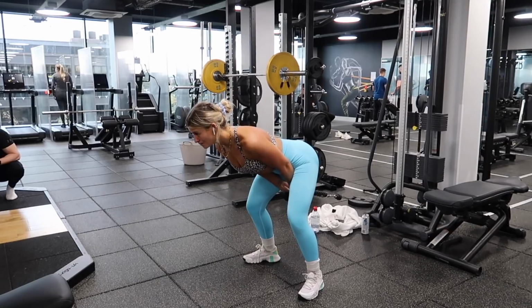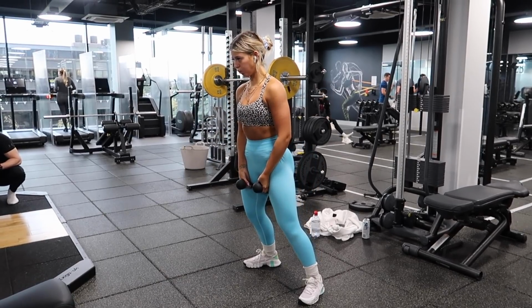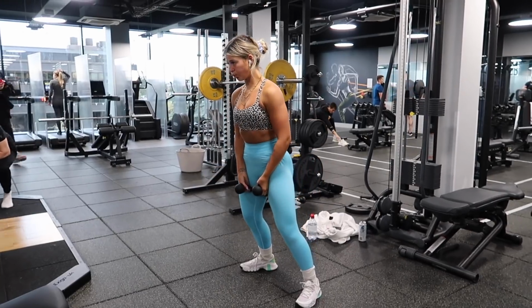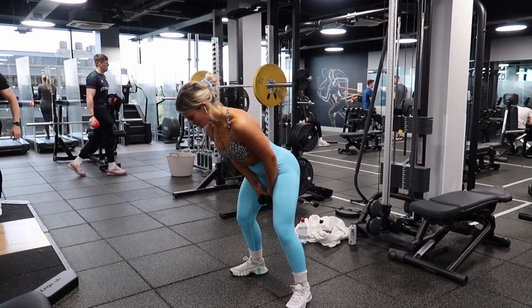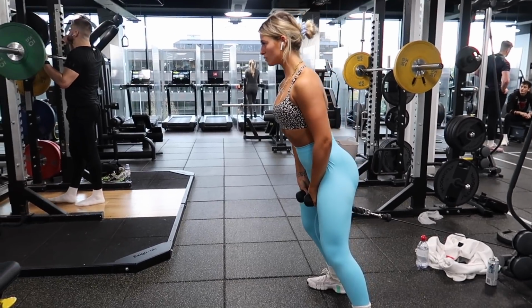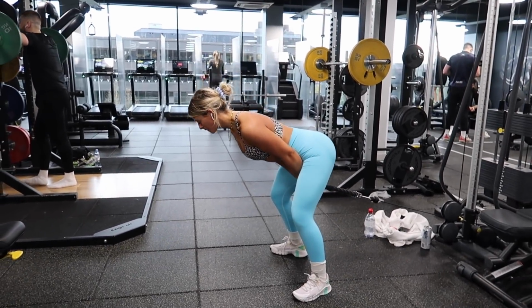Now, as you slowly bring that cable backwards, you want to pull that weight forward with your glutes, not your back. So your arms should not be doing the work here or your upper body. It's just your glutes bringing them forward. It's a squeeze. Think about those glute muscles as you do this.